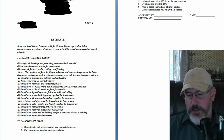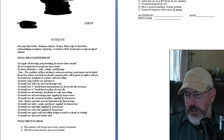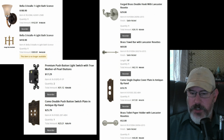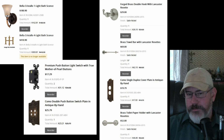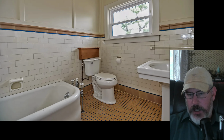But the quotes we were getting from the home renovators were a bit more than we were expecting, a bit more than we were hoping. The cheapest was like $12,900, which, looking back, is really not that bad. But at the time, we bought all of our own fixtures just to have a shower installed versus having a bathtub and then installing things like a vanity. That seemed high at the time. We decided to not do that.